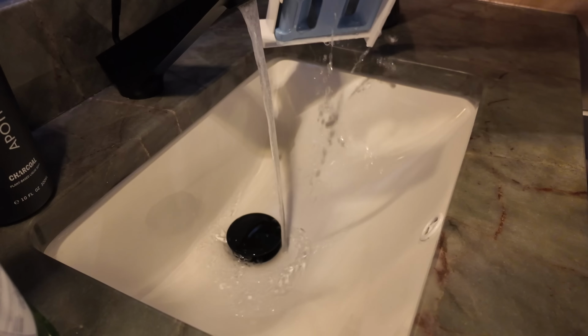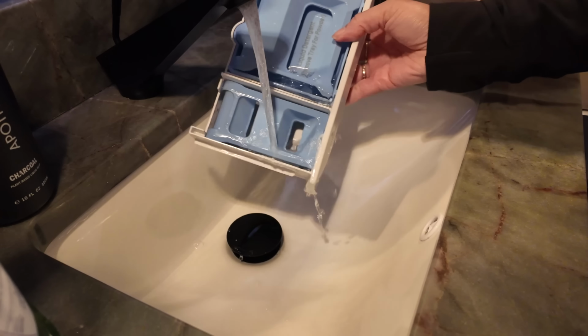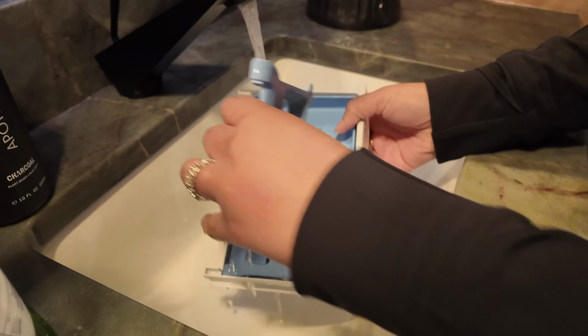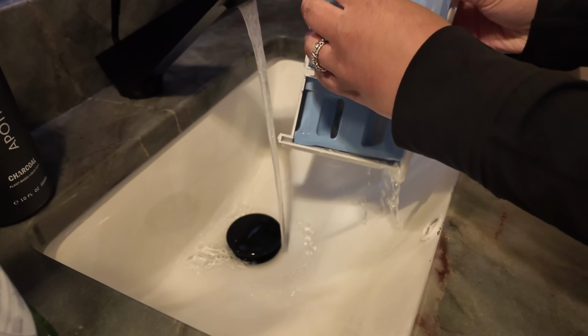And this can stop your clothes from being as clean. It can stop your clothes from smelling quite as nice. It can stop your washing machine from just working as well. So take out everything that can come out naturally and make sure you give it a good clean.